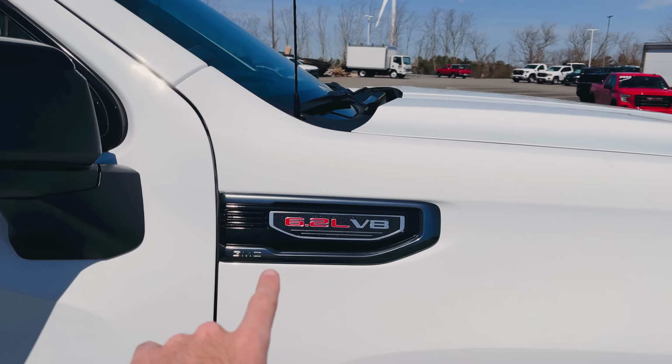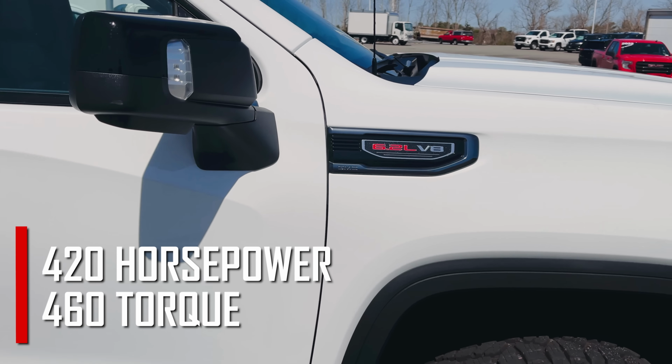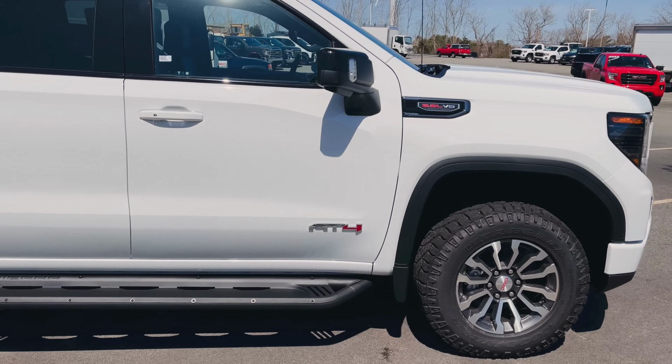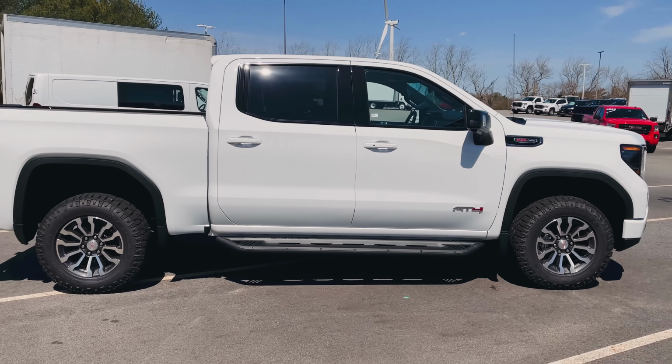We did spec this thing out with the 6.2-liter V8 under the hood, which I think is nice. However, if it were me, one of the benefits, again, of going AT4 instead of the AT4X is you do have the capability of getting that 3-liter Duramax turbo diesel, which I think is my favorite engine right now.